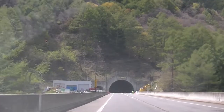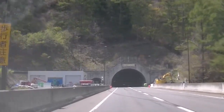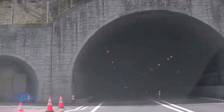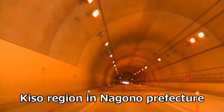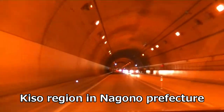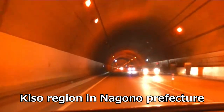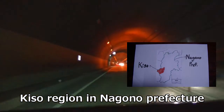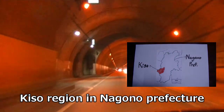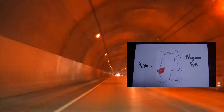I live in Gifu Prefecture, located in the central part of Japan. Gifu Prefecture has a lot of attractive tourist spots, such as Takayama, Shirakawago, and so on. Today, I'm in the neighboring prefecture, Nagano. I'll buy some Urushi lacquer ware in Kiso region.